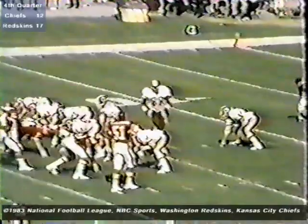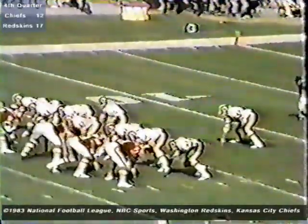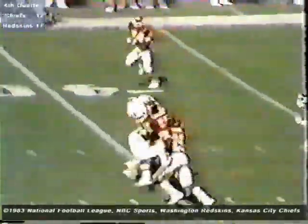Washington with the ball on their own 17-yard line. 13:41 left in the game. Will they start using the clock? Play action. Faking to Riggins. Over the middle. Pass is complete to Rick Walker, to the 42-yard line. Well, that answers the question.